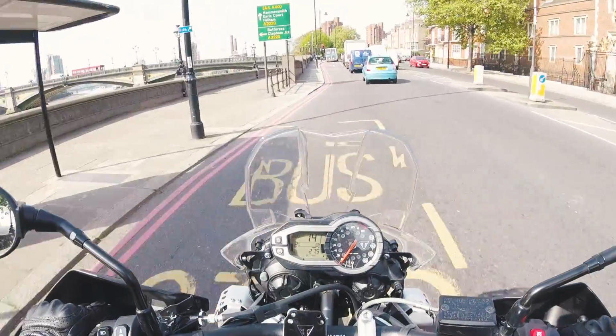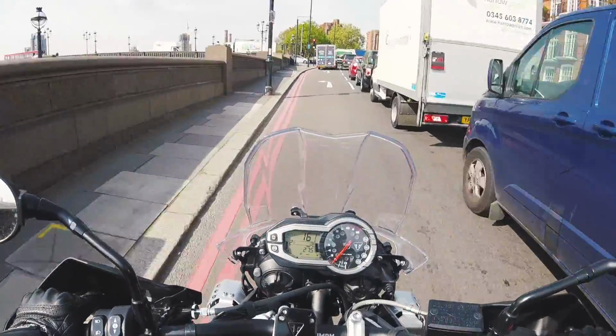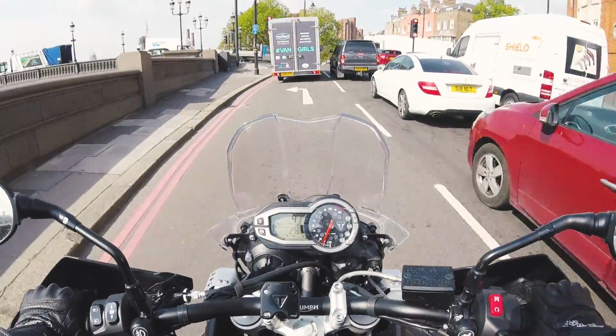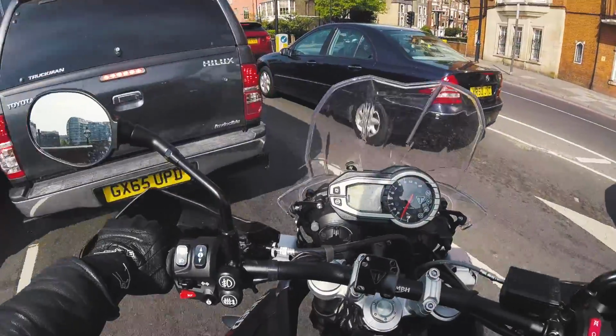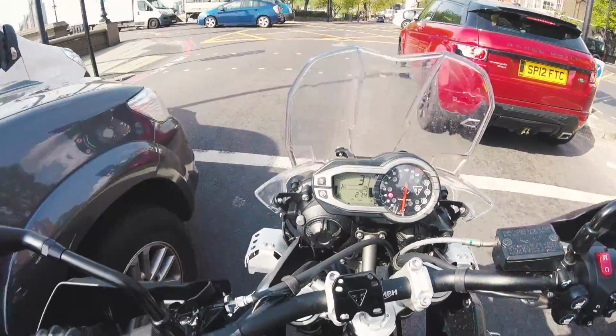It really depends what kind of riding you're doing, but if I was commuting around town and on the A roads and that kind of thing, then maybe I'd go for this anyway, because at least you've got the option then to use it for a bit of adventure riding if it tickles your fancy at some point, and it's still perfectly fine on the road. Like, I've got no problems. Such an easy bike to ride.